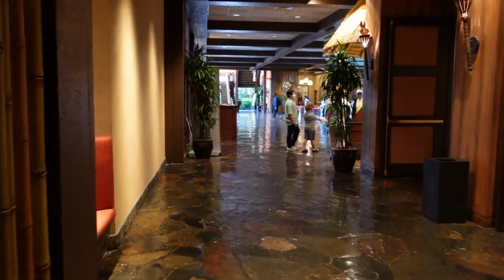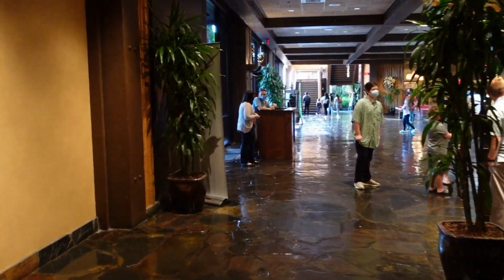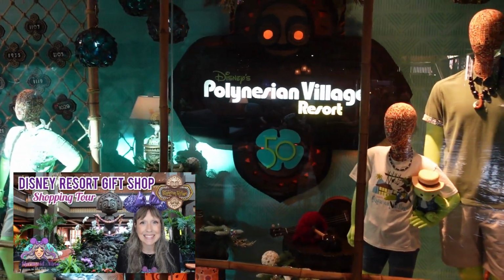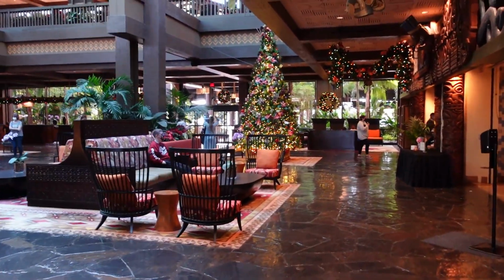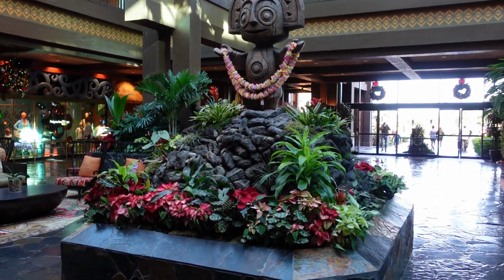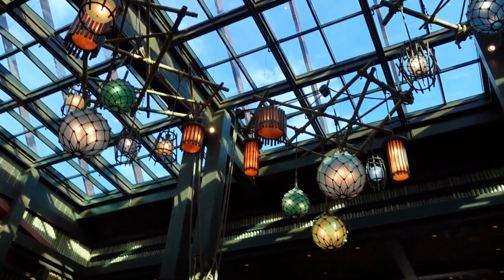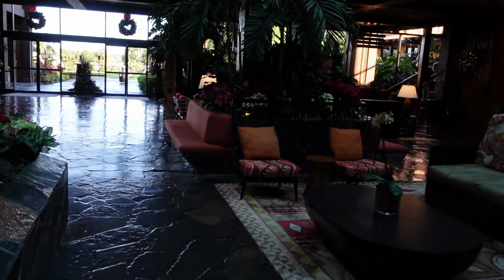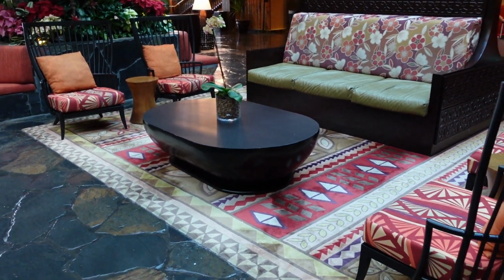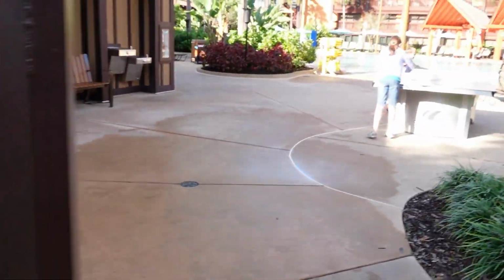All right, and if we keep going, like I said, we're back to the main part of the lobby, complete with the gift shop, right, boutique-y. All right, so we're getting ready to walk into the Oasis Pool, known as the Quiet Pool, and it opens sooner. So we're actually gonna be able to check this out.